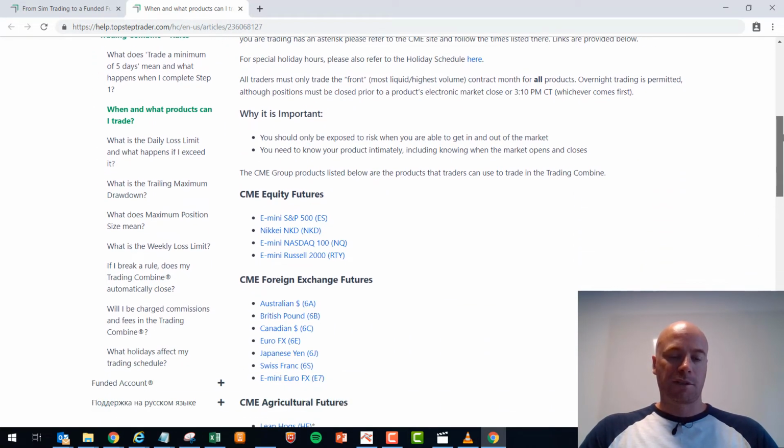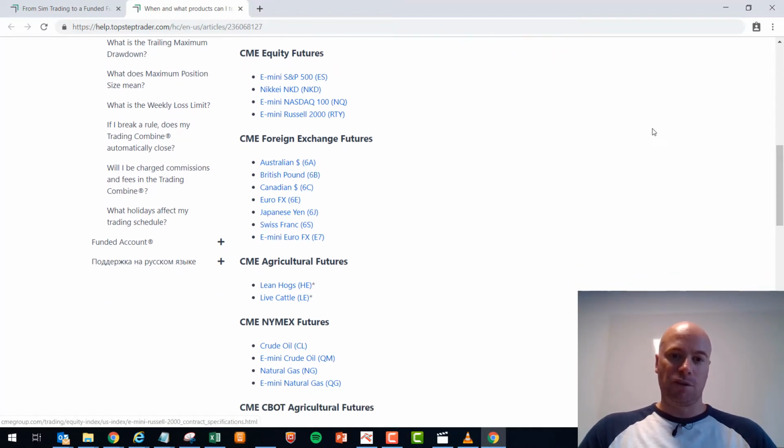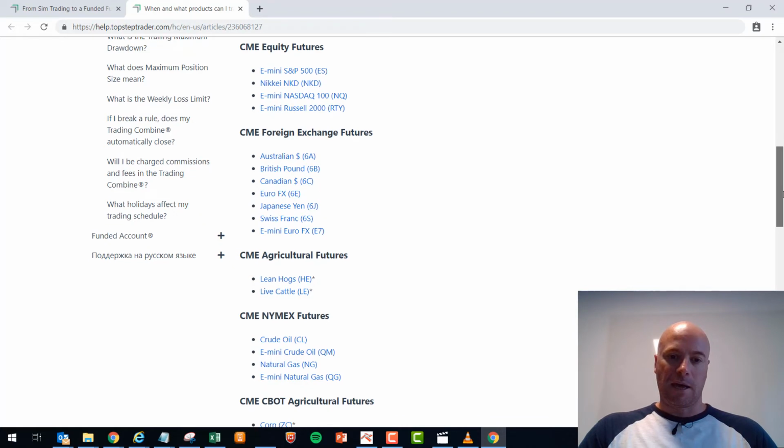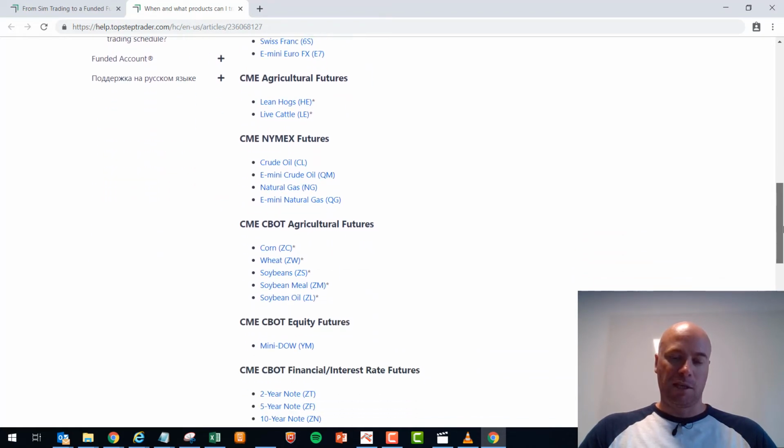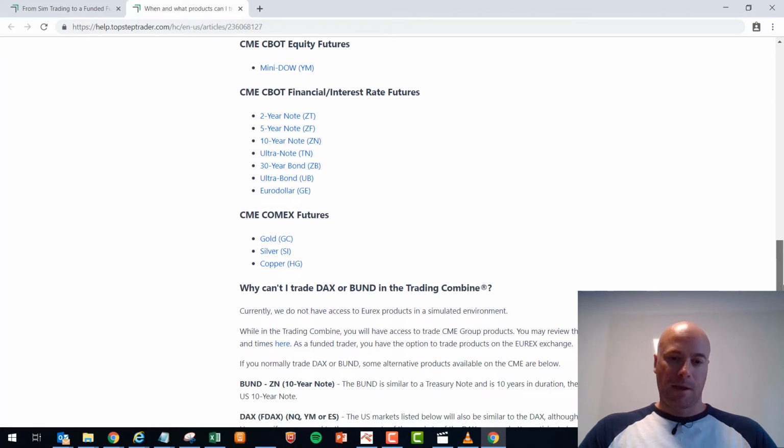So in terms of the products, these are all CME products. You can see here we have equity futures, FX futures, we have commodities here, and debt and metals.